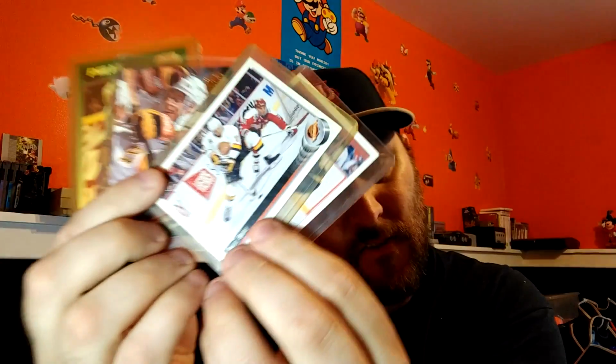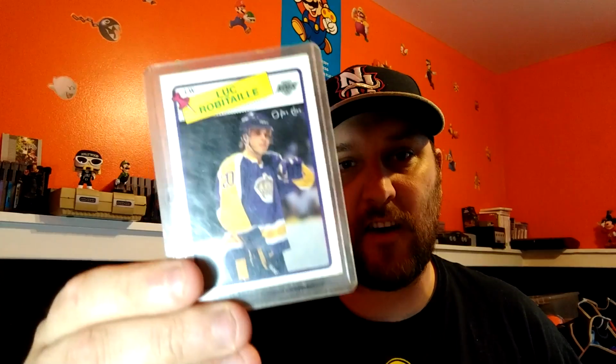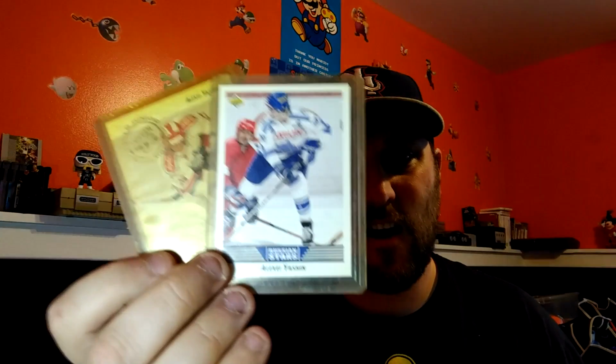I have a whole bunch of plastic sleeves. I have a set of 4 Pavel Bure cards, which I think are kind of cool. I was a huge Bure fan back then. This is a 1988 Luc Robitaille, back when the Kings still wore those heinous purple and yellow jerseys. Even though he didn't pan out in his career, well, he wasn't terrible, but he wasn't as good as everybody said he was going to be. I've got a couple of Alexei Yashin cards.